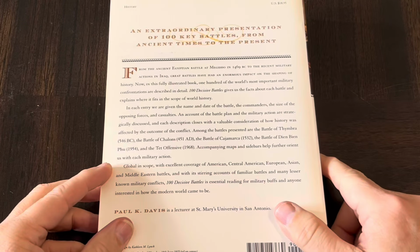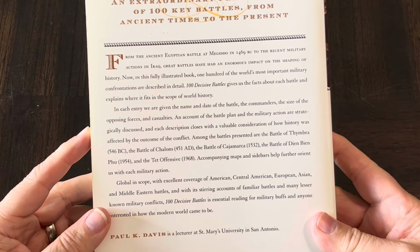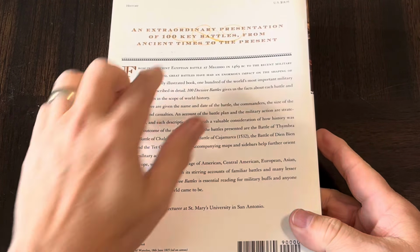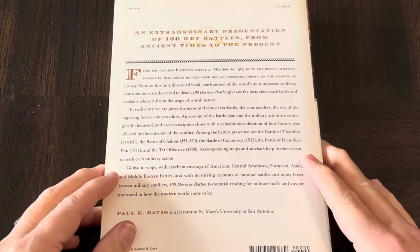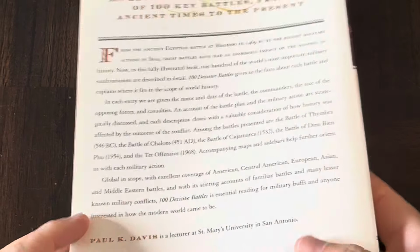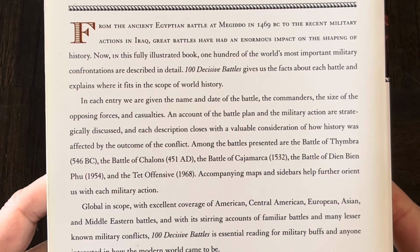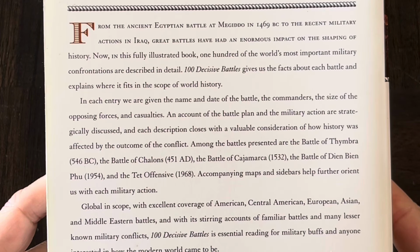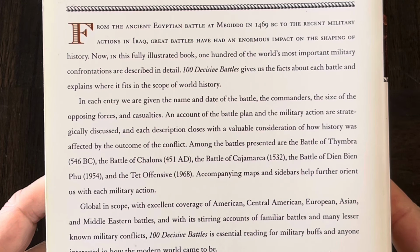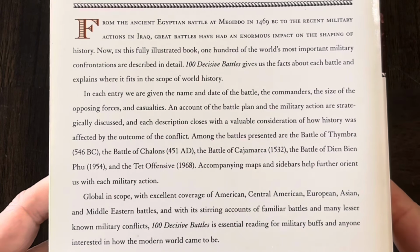So, an extraordinary presentation of 100 key battles from the ancient times to the present. So, we've already got three different terms here. We have decisive, we have major, and we have key. So, everybody has their own terminology on what they think is important. Really small print here, so let's get a little closer. From the ancient Egyptian battle at Megiddo in 1469 BC to the recent military actions in Iraq, you can tell when this was published.